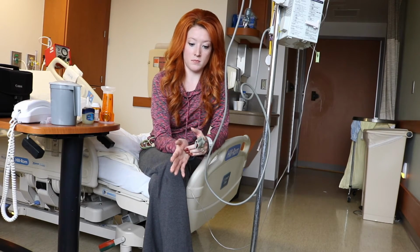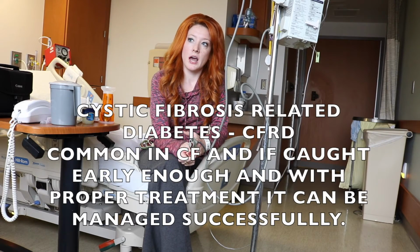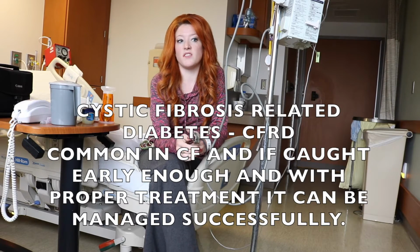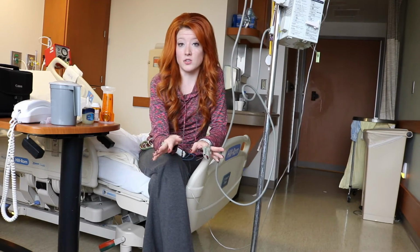A lot of CFers have CF related diabetes, and thankfully I do not, but a lot of times if you are sick, your blood sugar spikes. So I just have to get finger sticks before I eat and 2 hours after I eat, no big deal. And that's usually done within 3 to 4 days after I'm in, and if everything is normal, which typically is always normal for me.